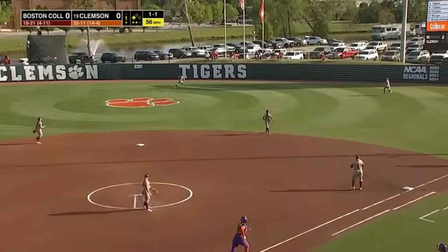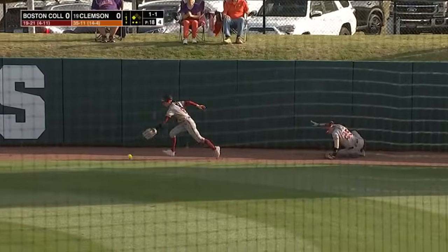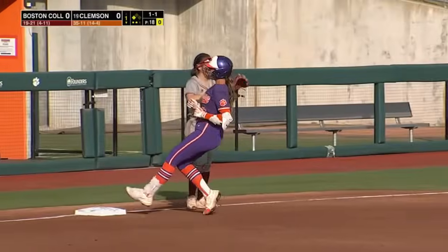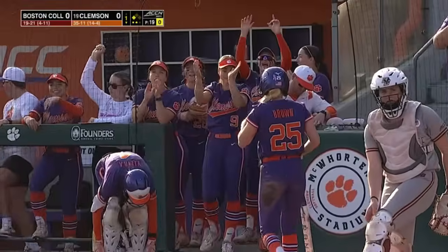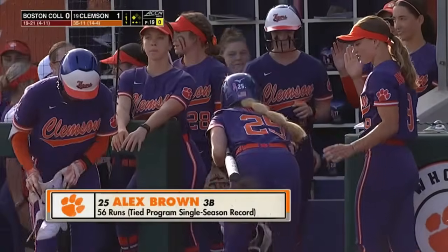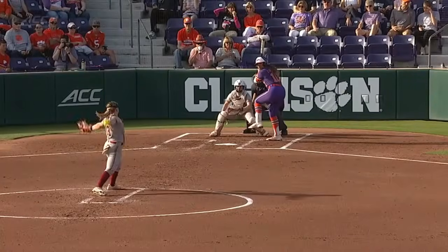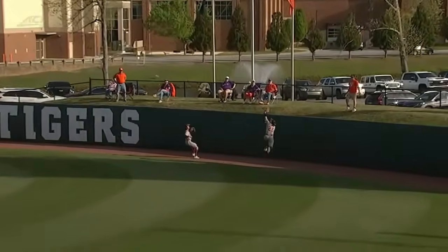Cintron hits it into deep right center field. That's got a chance. That ball is going to be off the wall. Great effort in right by Stevens. Cintron heads to third with an RBI triple, and the Tigers take a 1-0 lead. And that ball was driven to one of the deeper parts of the ballpark, the right center field gap. But by the time the ball ricocheted off the wall, Cintron was well on her way to third base.